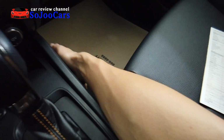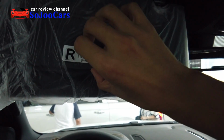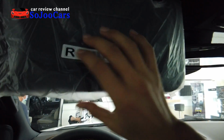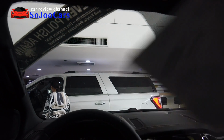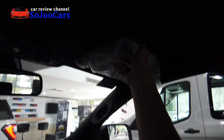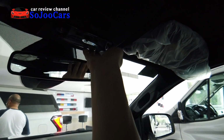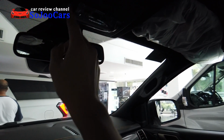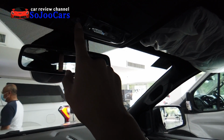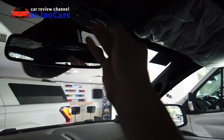All right, the sun visors, they have vanity light, mirror and vanity lights. The car just ran out of battery. And also here you have mirror and lights. The headliner is black. We have our sunglass case and our map lights, and this is the volumetric burglar alarm thing, so those things are very sensitive.